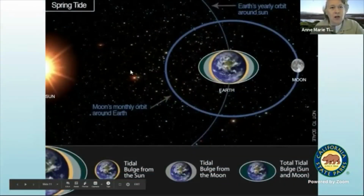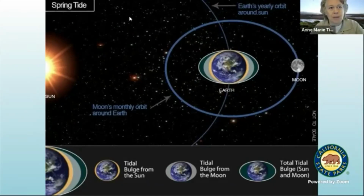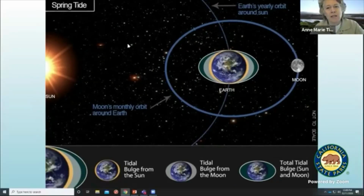All right, here is an image that really shows you what's happening. This is a spring tide. Notice the sun is shining on the moon like this, which means we see it as a full moon. The bulge from the sun is the yellowy orange part, and additive to that is the bulge from the moon, and then we get a total bulge from the sun and the moon. That's how we get the really, really high tides. The upcoming tides are going to be between 7.4 and 7.5 feet, so that's going to be a pretty high tide.